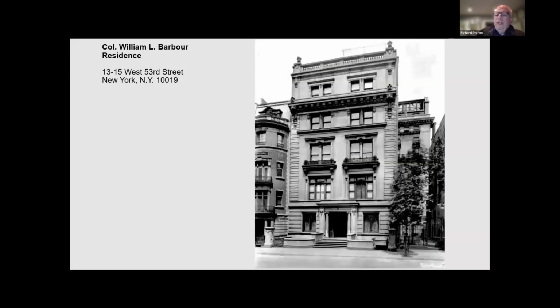Colonel Barbour loved to build things, and the Barbour residence in the city of New York was located at 1315 West 53rd Street. As a youngster, Warren Barbour spent his school years in the city in this elegant townhouse located just off of Fifth Avenue in one of the most fashionable locations in the city. The home was completed in 1903 and was designed by C.P.H. Gilbert. The limestone townhouse was a state-of-the-art building with its own power plant and an early electric elevator. It's rather hard to believe, but this beautiful building had a lifespan of just about 30 years.